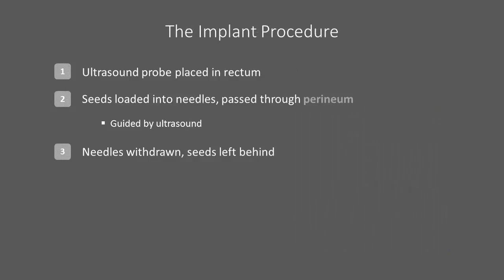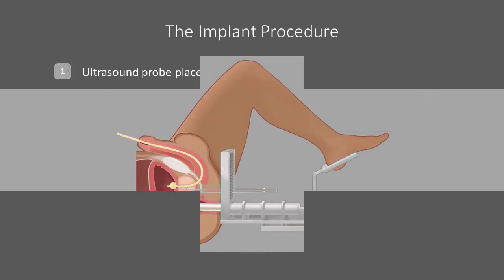Once the patient is anesthetized, an ultrasound probe is placed in the rectum, and the prostate is inspected using sound waves from the ultrasound device. The picture of the prostate generated in this way is used to guide the placement of the brachytherapy seeds. The seeds are loaded into individual needles and passed through the perineum, which is the area between the scrotum and anus, and into the prostate. As the needles penetrate the prostate, they are seen on the monitor and can be accurately guided to their predetermined position. When each needle is in its correct position, the needles are slowly withdrawn, leaving the seeds behind.